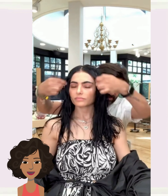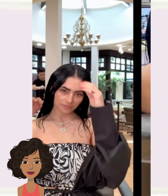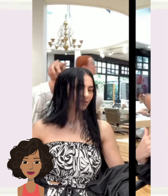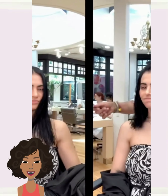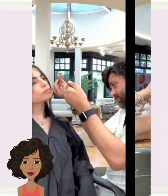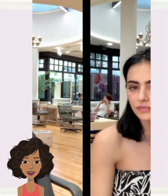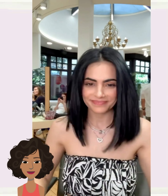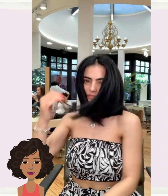And then we see someone with mid-length hair. And this one looks like it might be another bob. Very nice shoulder length bob, so sleek and polished. Very nice.